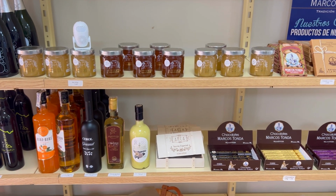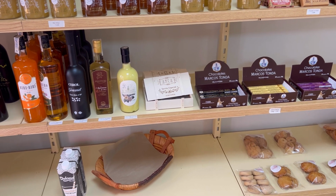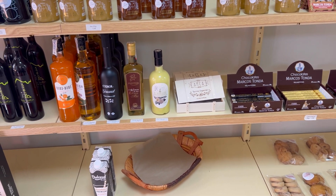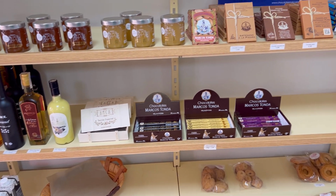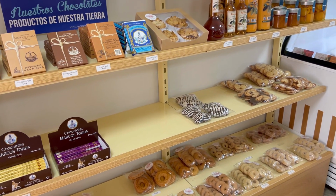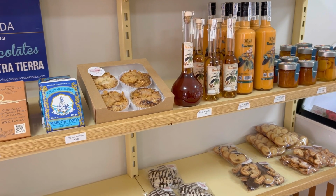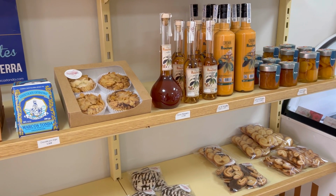That's the main thing you should learn about Spanish wine. There's jams, there's typical chocolates here in the area. Curious that Marcos Tonda, this is actually chocolate from Villajoyosa, but it's also being sold right here. These are our lands, local producers and those who bring something special from this area.